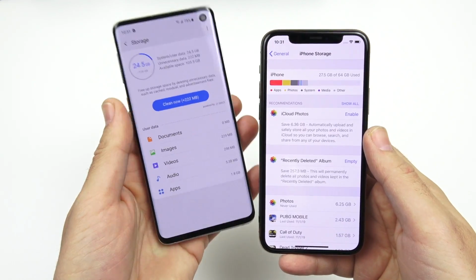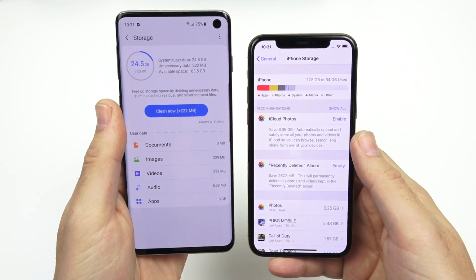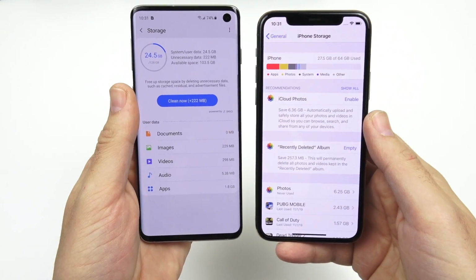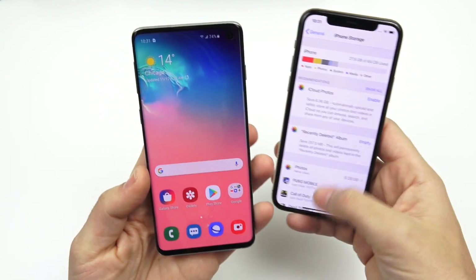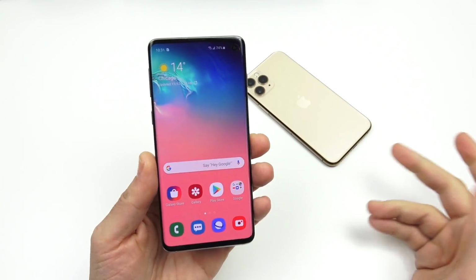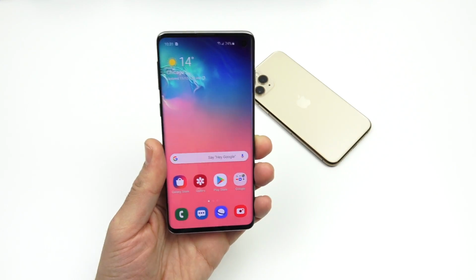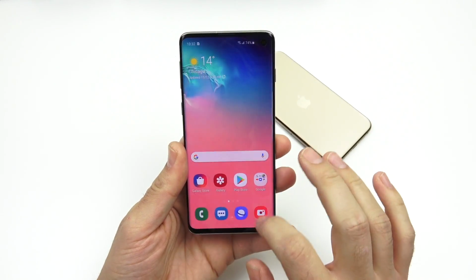And not only that, of course, you can expand the storage here for the S10. So not only are you getting more base, you're also getting expandable memory. So hands down, the Galaxy S10 is the winner when it comes to storage out of the box. Now, some people like the way Apple does their storage system with the efficiency and stuff like that. But for me, I will still take the ability to take an SD card out, pop a new one in whenever.